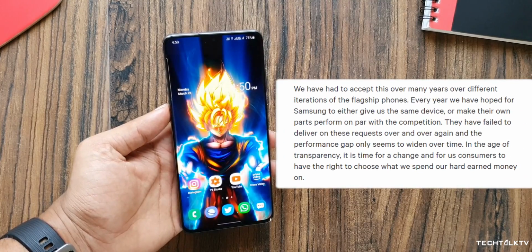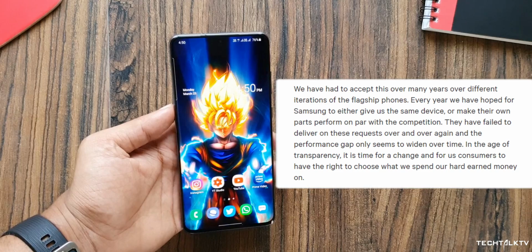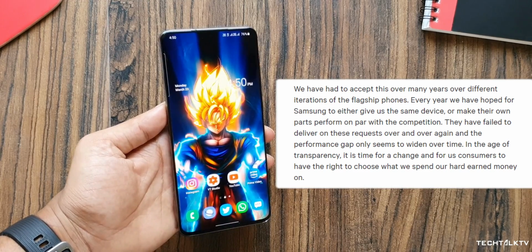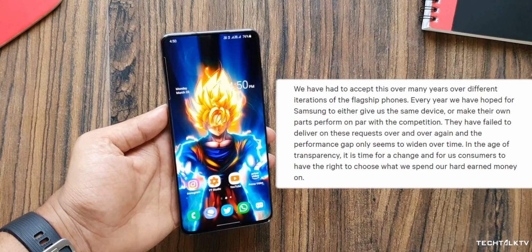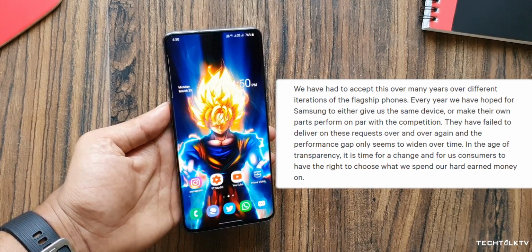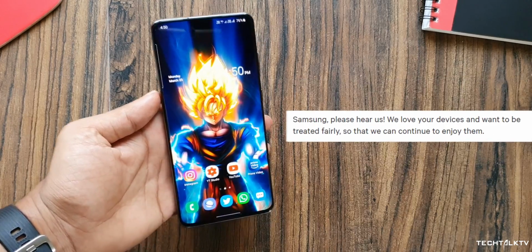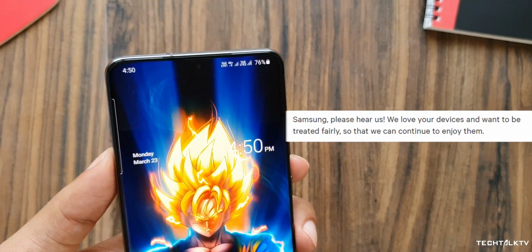We'd have to accept this over many years over different iterations of the flagship phones. Every year we've hoped for Samsung to either give us the same device or make their own parts perform on par with the competition. They failed to deliver on these requests over and over again, and the performance gap only seems to widen over time. In the age of transparency, it's time for a change and for us consumers to have the right to choose what we spend our hard-earned money on. Samsung, please hear us. We love your devices and want to be treated fairly so that we can continue to enjoy them.